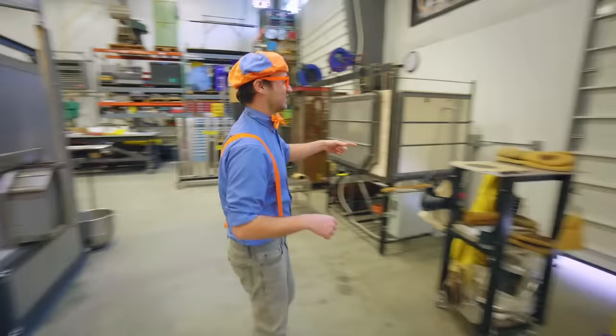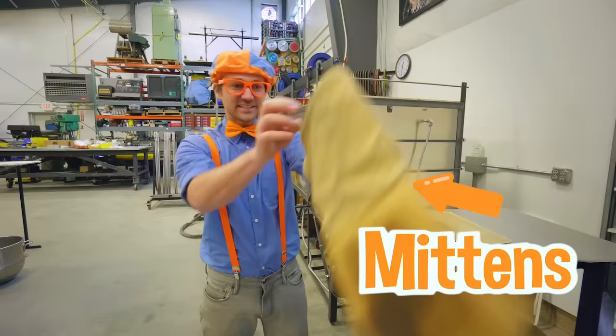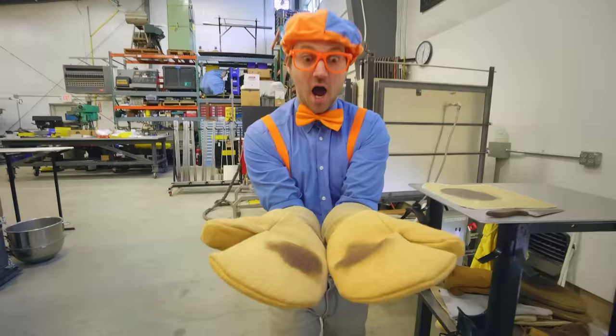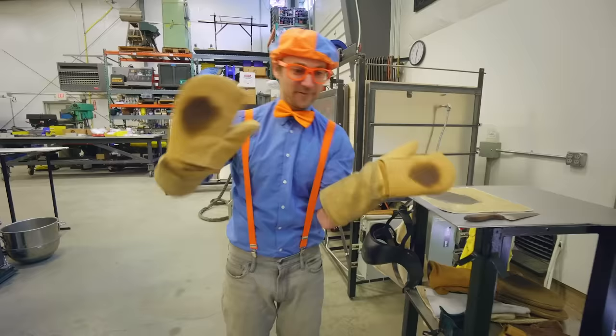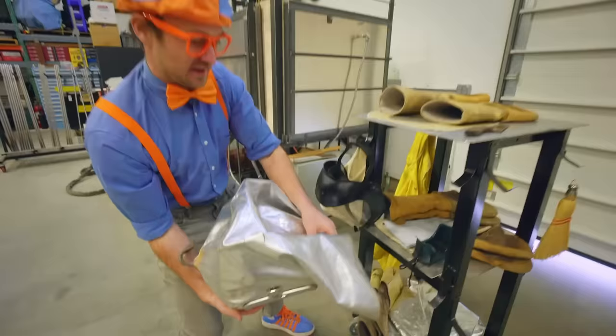Whoa, look at this station. This looks like the safety station. You know me, I love safety. Check it out. Look at these big mittens. So then you can hold the nice hot glass and then it won't burn you. Whoa. And down here, whoa, looks like we have a helmet.